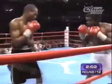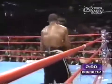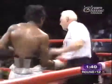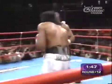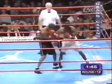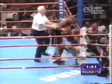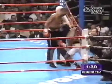There's a nice little chopping right hand from Hopkins. He is so sly with those punches. The funny thing on my scorecard, the only two rounds that Vanderpool won is when Hopkins just sat back and tried to figure him out. Trying to figure out that awkward southpaw lunging style. There's another short little left. And the rope saved the takedown there.